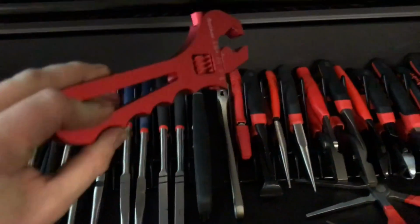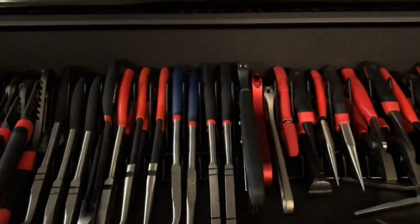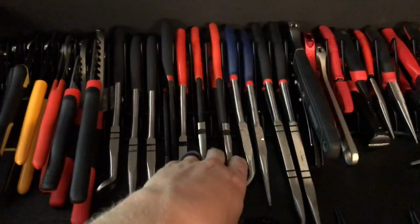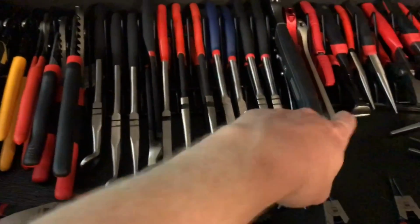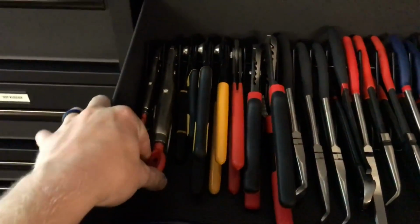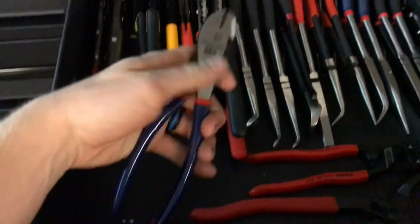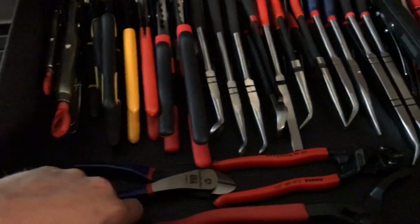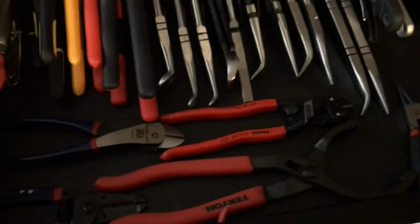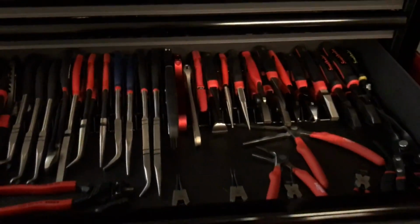This is Evil Energy, I believe. Great for doing fuel lines and stuff. I did a video on that, and I'll do some more when I do some videos for the Camaro. Knipex long needle nose pliers. The Gearwrench double X pliers. Milwaukee locking pliers. Southwire made in the USA diagonal side cutters and wire strippers, very good quality for a really good price. Knipex miniature bolt cutters. Good selection of pliers here.